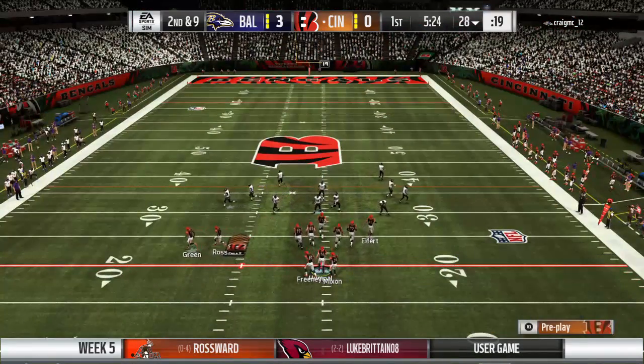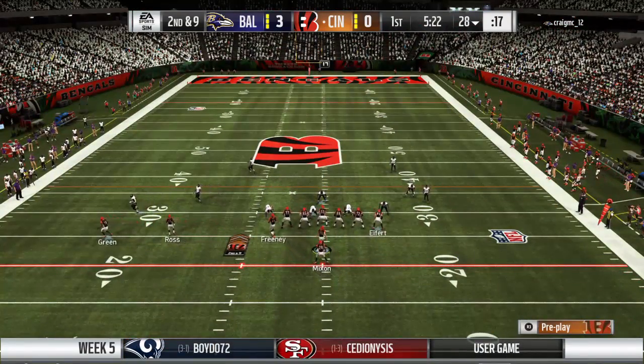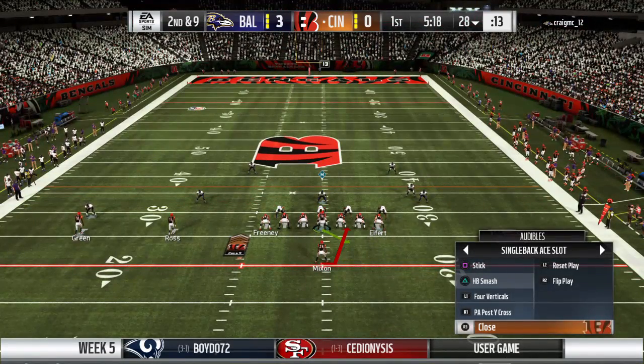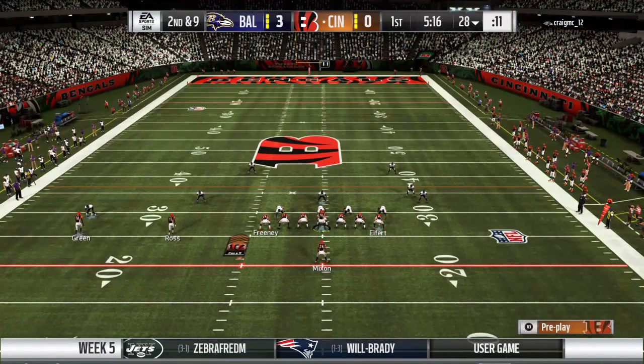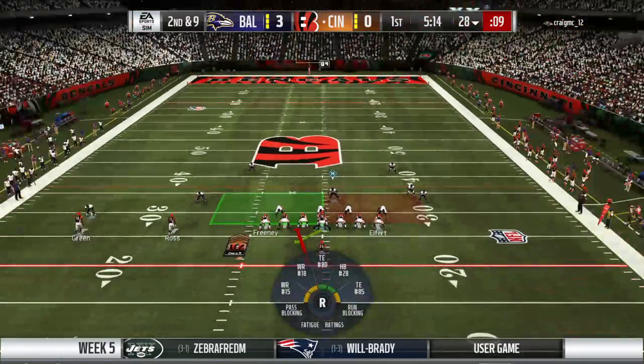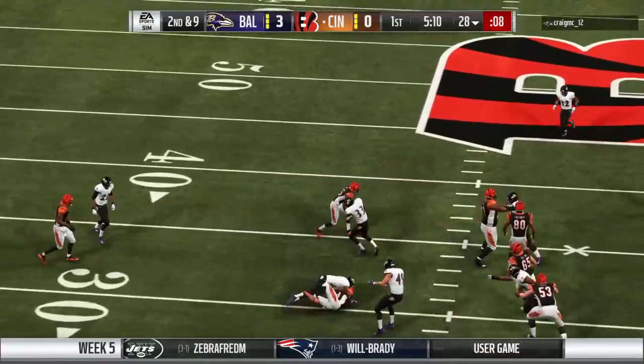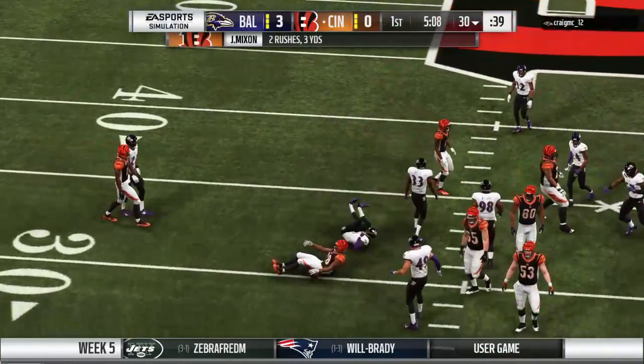All right, now, lucky 56. Hurry up, here we go. Blue 90. Blue 90. On 2nd down, here's Mixon. He'll only get a couple up to about the 30.